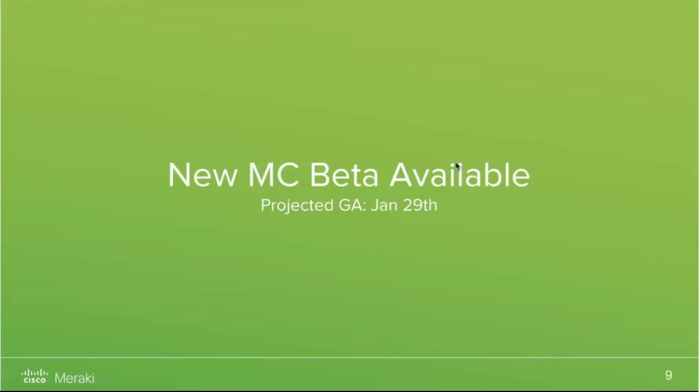So that means if you guys have some kind of rule where you can't try beta firmware, you have to put it in a test bed, it should be available for everybody, and it should become the standard firmware by January 29th. And this is super exciting, and you might be asking yourselves, what is actually included in this?